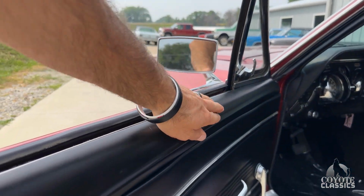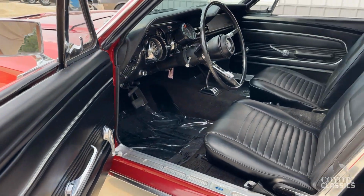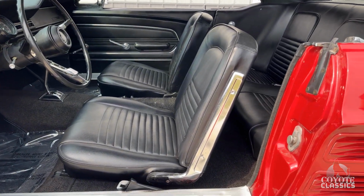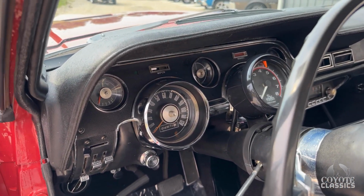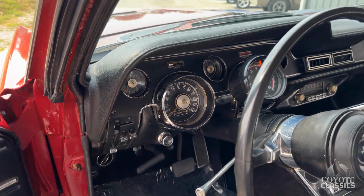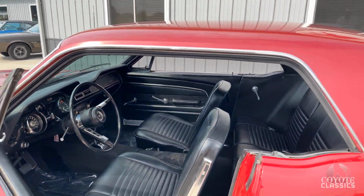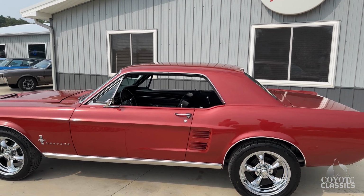I like that when they did the restoration years ago, they reshot all this in the matte black like it should be. Seats are excellent front and back. Door jamb paint's nice. This one's got 108,970. Again, air conditioning over here. Just a really nice turnkey driver, 1967, good looking Ford Mustang.